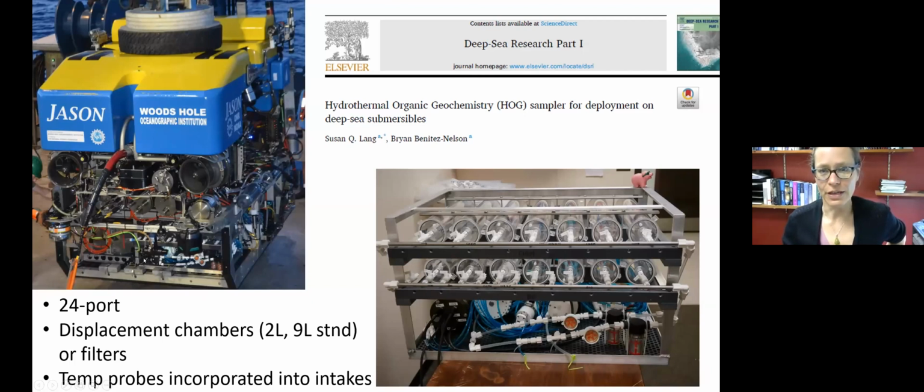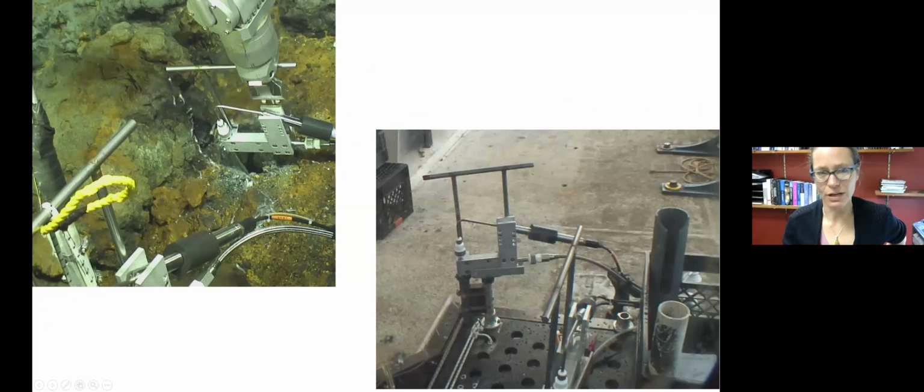And with the intakes, this is the intake. Again, we have 2 intakes, one with biology and one with chemistry. And there's a temperature probe that's incorporated into the intake so that we know exactly what type of fluid we're collecting, and we can sit there for an absurd number of hours and minutes saying, can you move it a little to the right, a little to the right, a little to the right.